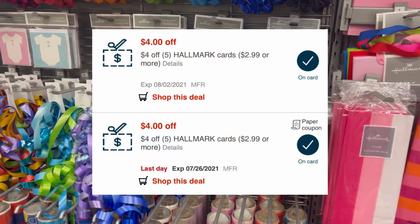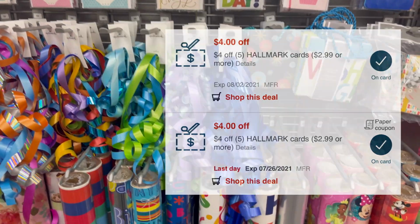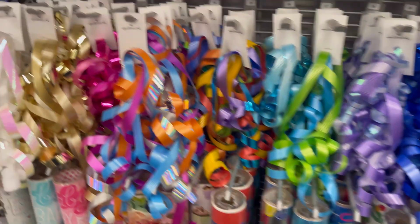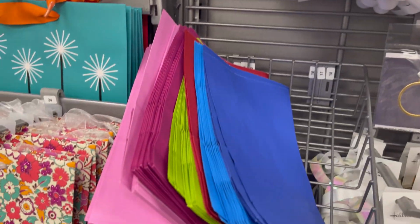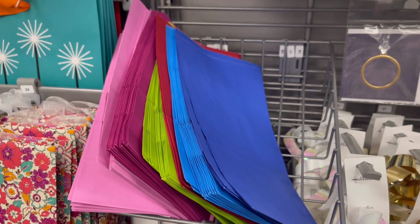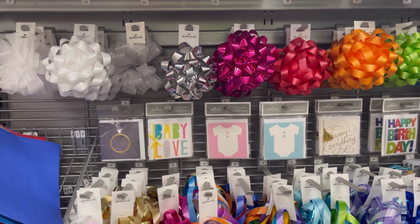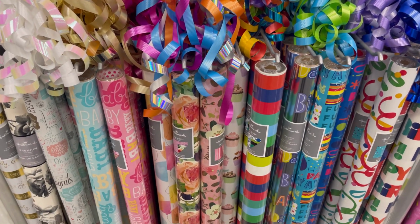Okay guys, so I have 2 $4 off of 5 Hallmark CRTs. I'm picking up 1 of the wrapping paper at $4.99. I'm picking up 1 of these bows at $1.79 and 3 of the bags at 49 cents. That's going to be $8.25. $8 is going to come off, leaving my final cost to be just 25 cents for all of the products.